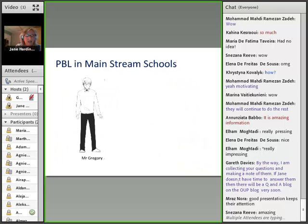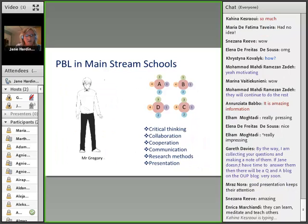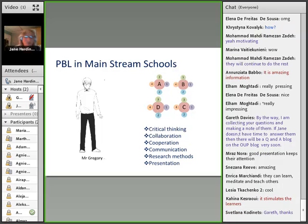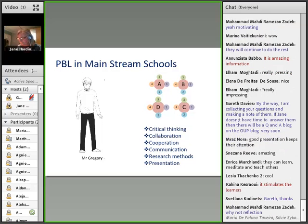Okay, so that's how project-based learning is working. So this is how they were more regrouped afterwards. The skills that the students and children were developing were critical thinking, collaboration, cooperation, communication, research methods, and presentation. Lots and lots of different skills while learning was taking place. So there's also content happening there as well, and hopefully language. So that's a quick summary as to how it would work in a state school.